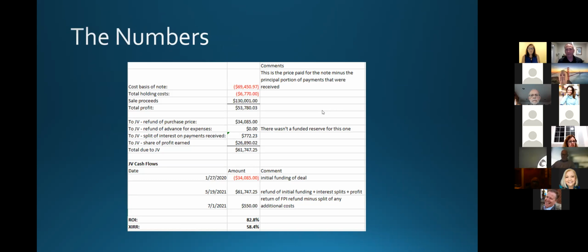And so this was a massive home run. I ended up selling it. I listed it at the sheriff's auction for $130,000. It sold for $130,001, which I was happy with. So there's a lot of other strategy that goes around this.